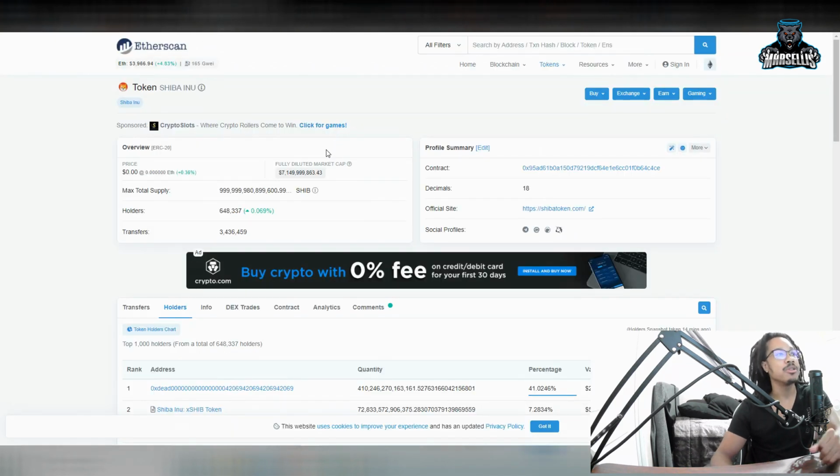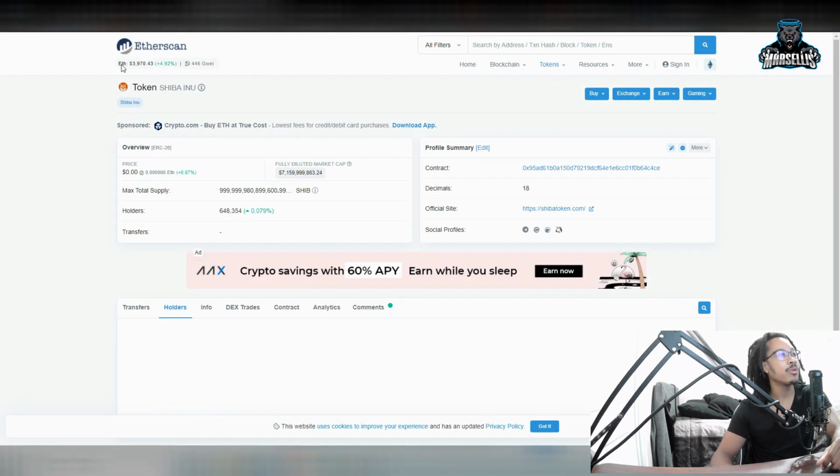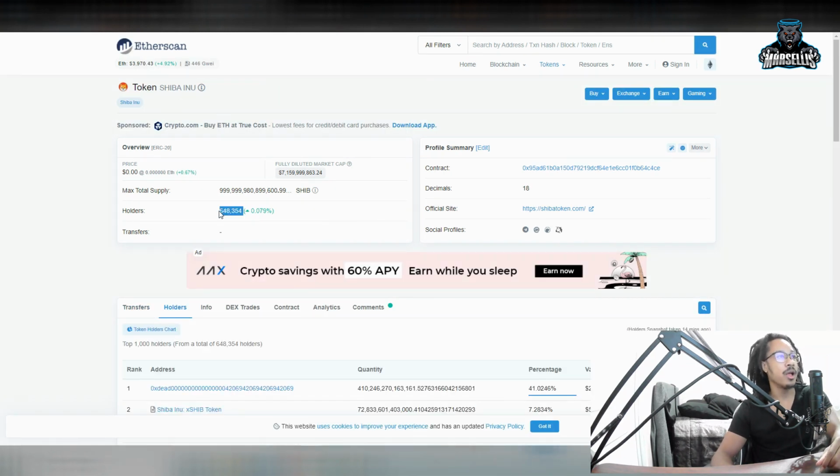But anyways, Shiba Inu now has 648,000 people holding it. That's 648,337. Yesterday we had 647,841. So let's see how much we have once we hit that refresh button, from 337 all the way up to 354. So yeah, a lot of people are still putting money into Shiba Inu. Shiba Inu is still going up. A lot of money still flowing through it.